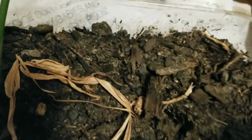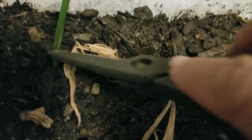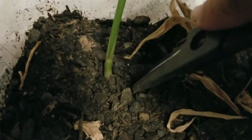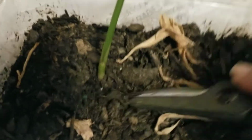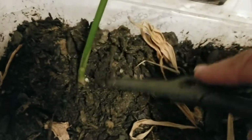Let me see if I can use something to get it out that won't harm it too much. Let's see, we can dig in there a little bit. I can dig in there a little bit. I don't know if you can see it. Dig in here a little bit to get it out. Yeah, I see it. I see the little rhizome there where it's attached.